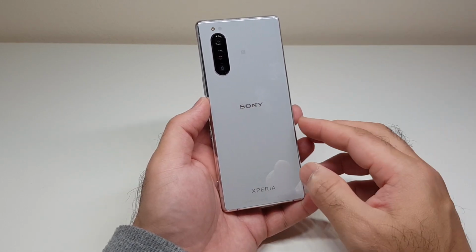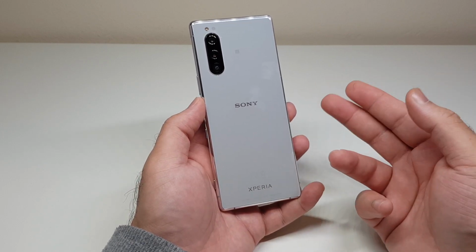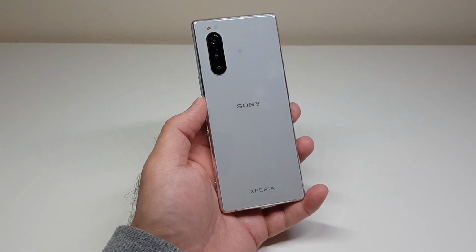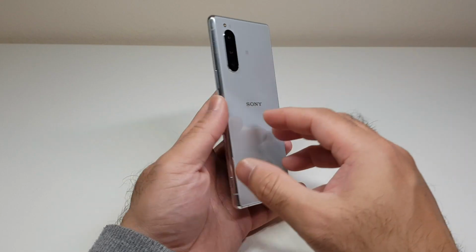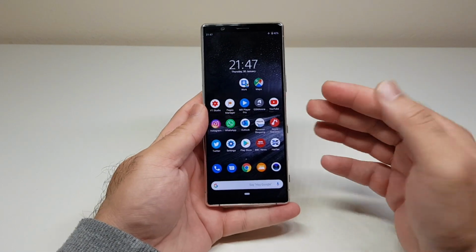In my typical fashion, as you know, guys, I take screenshots on Wi-Fi, 4G, standby, and various other aspects of the phone to show you how the phone performed. So now let's quickly get into it and open the phone up. And before we do that, let's quickly go through the very basic specs.